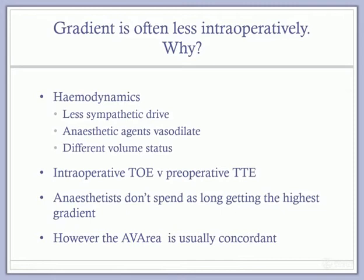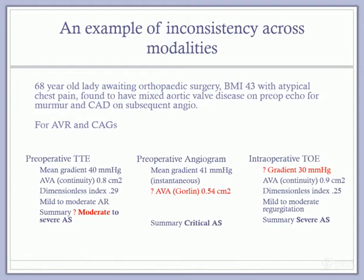This slide shows a patient that we recently did at the Austin and the different assessments of severity arrived at by different modalities. The patient was an obese 68-year-old woman awaiting orthopaedic surgery, and she was found to have atypical chest pain and a murmur at the pre-anaesthetic clinic. Orthopaedic surgeons don't usually own stethoscopes or take medical histories.